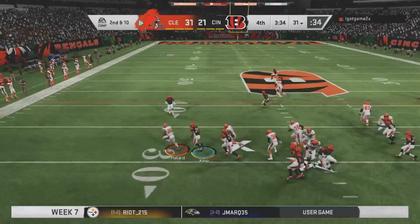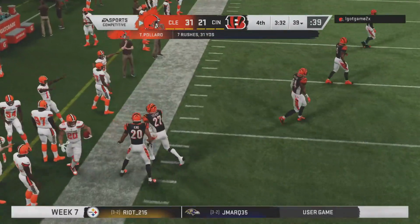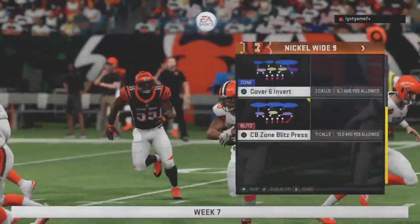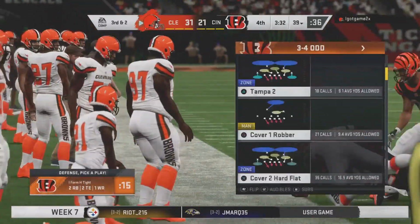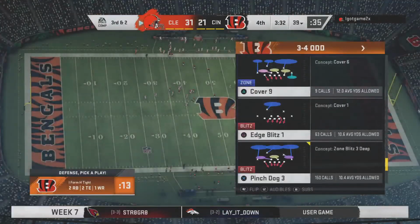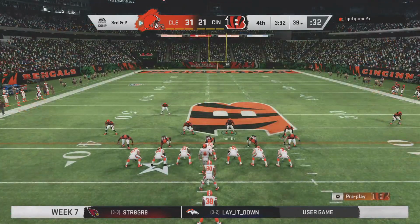The run for Pollard. 8 yards on the ground there, and now they're looking at a 3rd and 2. Bottom line, they want to keep this clock rolling, so they'll take that one right there. They just want to keep falling forward, and they want to put the onus on the big fellas up front in order to bring this one home.